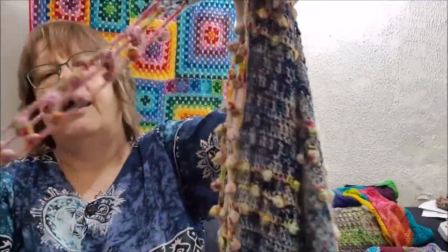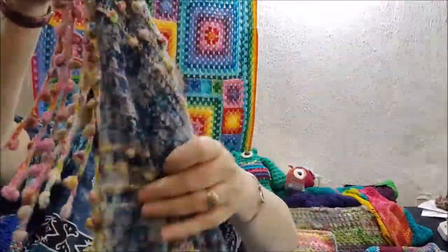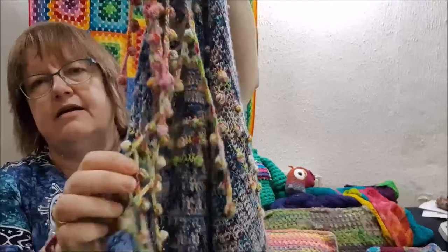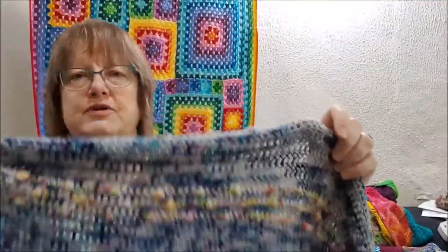Really nice. I have to say, they are a little bit fiddly, but I think the overall effect makes it worth doing. I can hold this up like this so you can see all of the string, all the fringy bits, down here. Gorgeous bobbliness. But you've also got bobbles in the body of the shawl too, where I've changed colour.